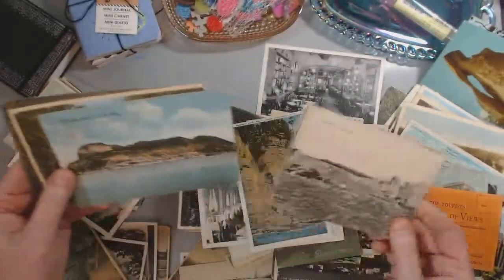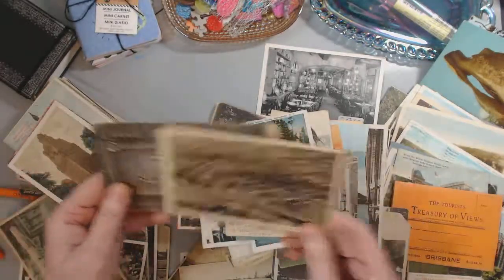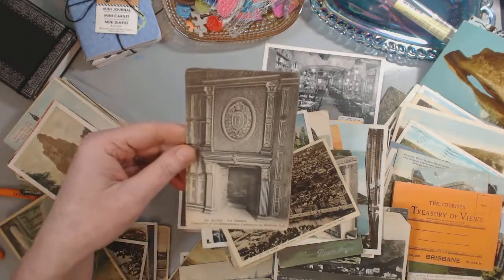Anyway, it's a wet, cold day here in Georgia. And so, like I said, just staining some paper right now, and thought I'd stop in and say hello.